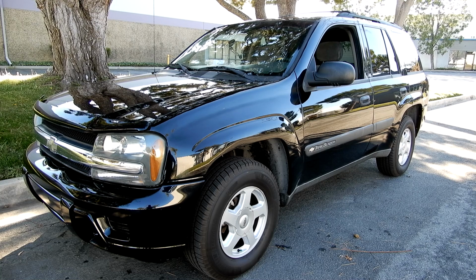This is a 2003 Chevrolet Trailblazer, the 6-in-line 4.2. It's almost 20 years old. It's in amazing shape for its age.